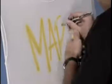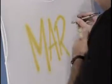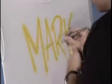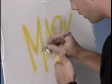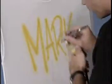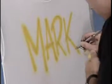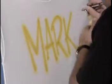I'm doing a print style here. The name I'm doing is Mark. This is kind of an alternative to my boy look designs. It's got a lot of the primary colors in it. Just going back over and reinforcing those lines, making them a little bit thicker. Right, that ought to do it.